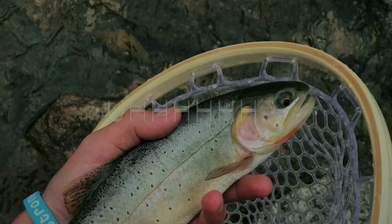One tip that I do have for you guys is you're going to see me fish this tiny, tiny little pocket right here. And that's the type of stuff that a lot of people will end up overlooking. And as you guys are about to see, it really pays off to fish these tiny little spots.